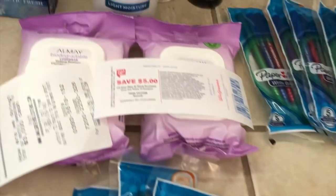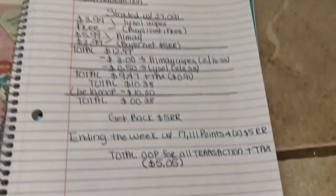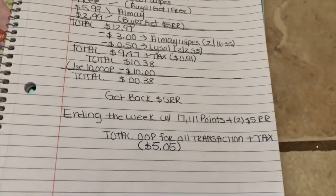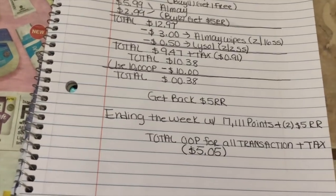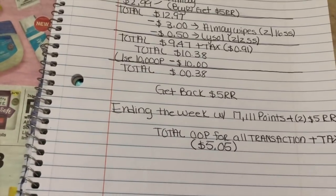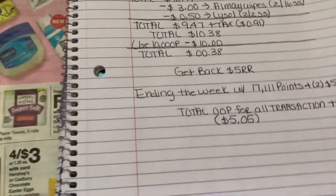So there goes one of the register rewards, and there goes the second register reward. So I have a total of $10 in register rewards for next week. So my total out of pocket for all transactions, for all 6 transactions, including tax, was $5.05. And now I'm going to show you guys my last receipt.